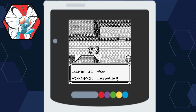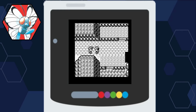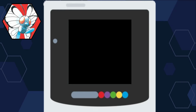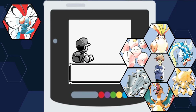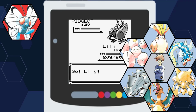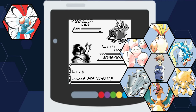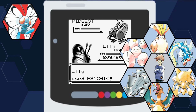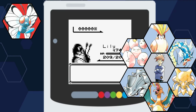We had to go and grind Butterfree all the way up to level 74, just to try and stand a chance in this here one battle before the Pokemon League. I do not like my odds at this point against the whole Elite Four. Well, now that we're at level 74, we move on to the rival battle. Here we go again, as our rival wants a warm-up battle before the Pokemon League.